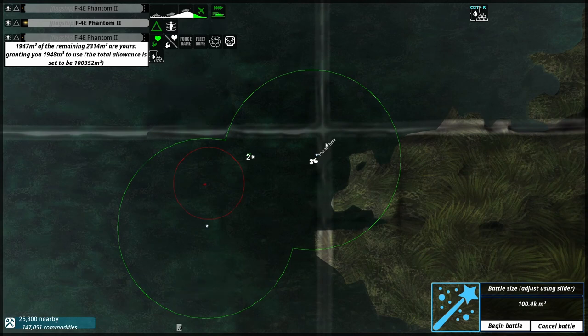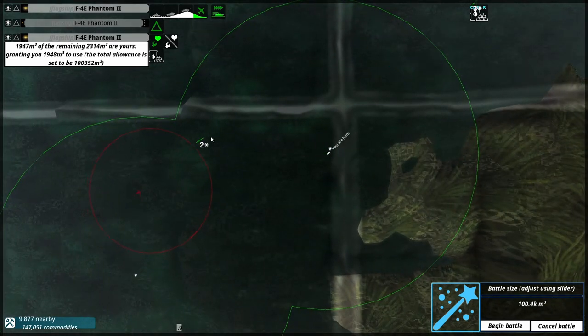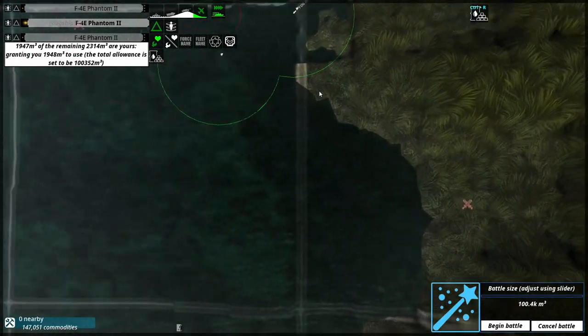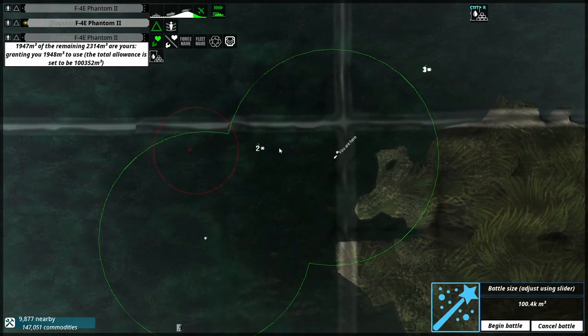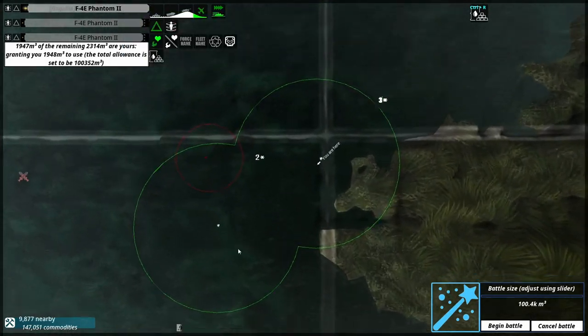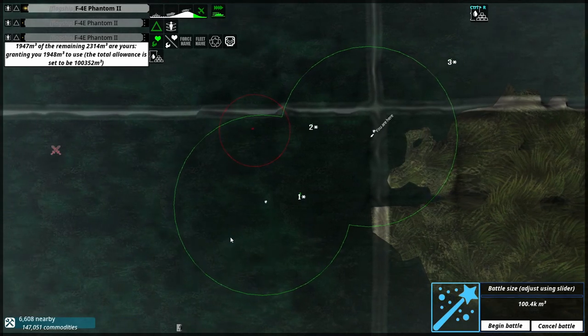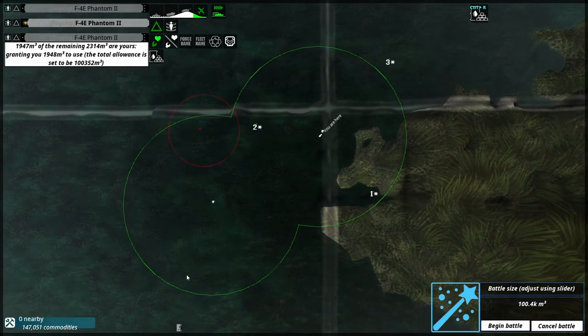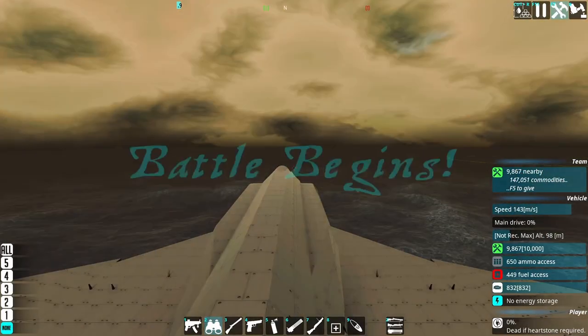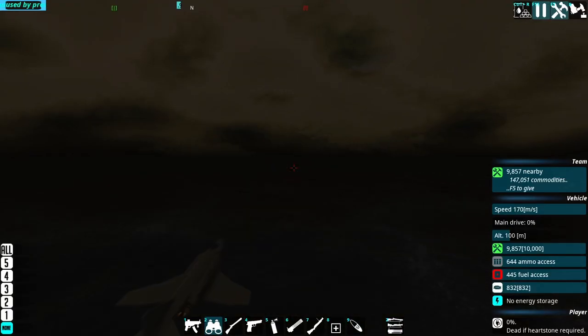Alright, this is going to be an absolute murder. What? Where did the third Phantom go? Ah. Blast. Alright. I'm pretty sure this is the Phantom's first actual dogfight against an enemy. Am I paused? I'm paused. Okay.